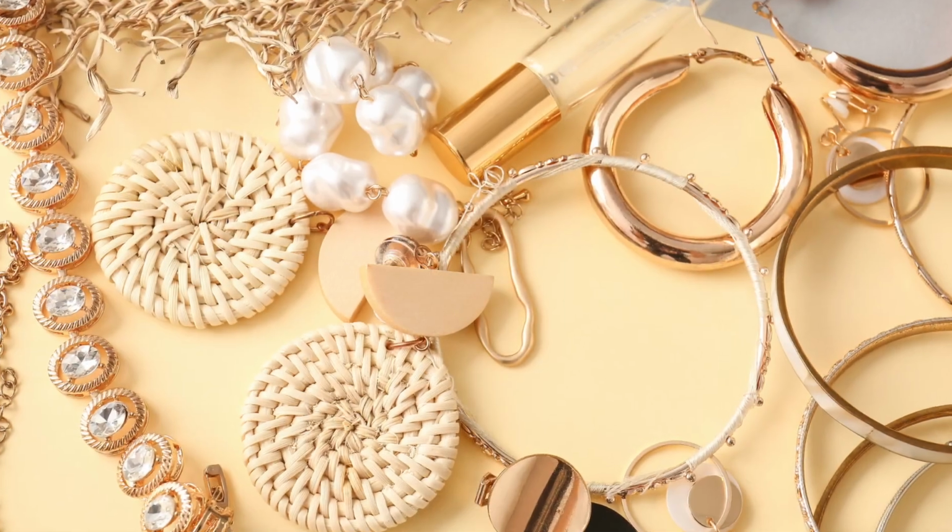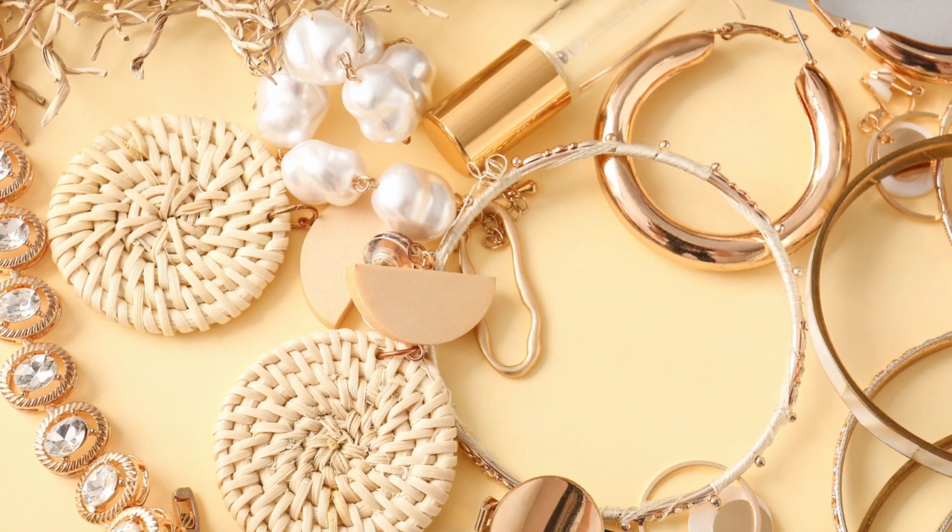downplay the sexiness a little bit, or better said, you can add the classiness. So the outfit will look sensual, feminine and sexy, but you will have this exclusive touch of class and elegance with it. And of course, this can also go in the wrong direction by, for example, wearing very cheap and flashy jewelry or accessories that simply cheapen the outfit.